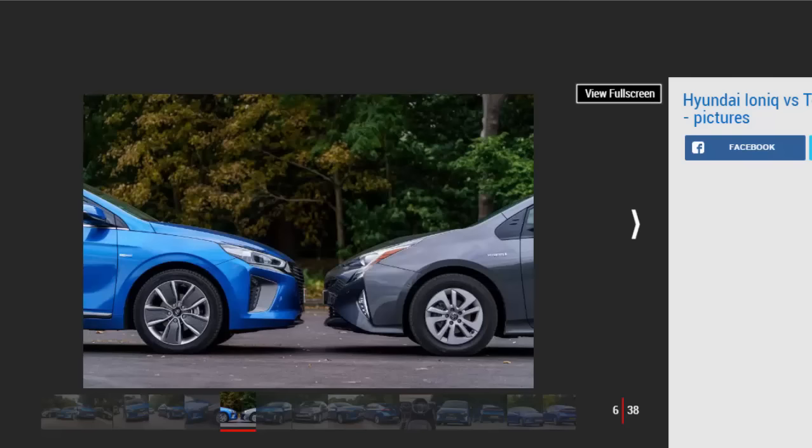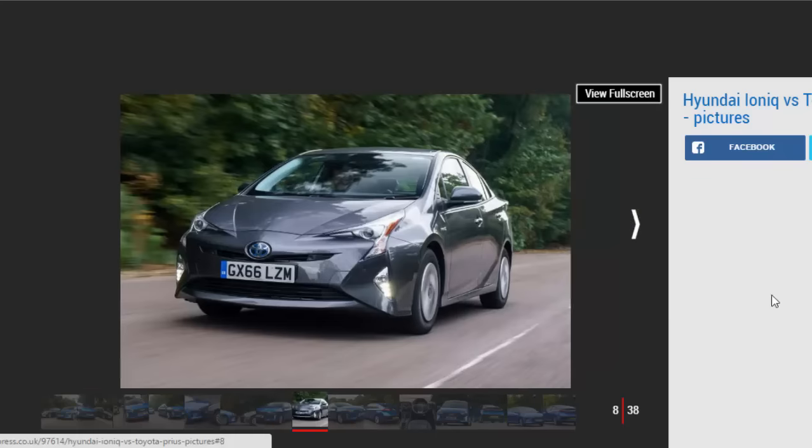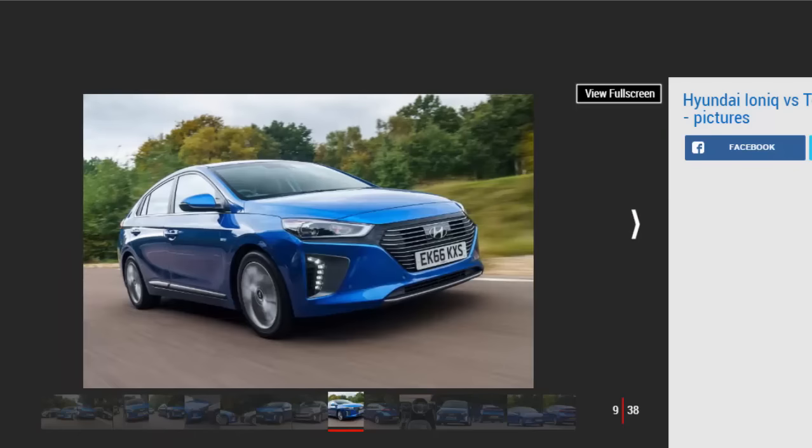Head-to-head. Connectivity. Toyota's optional Touch 2 with Go multimedia system offers text-to-speech functionality to read your messages aloud on the move, as well as Google Street View. However, it's the Ioniq system that provides better integration with your phone, as Android Auto and Apple CarPlay are standard on mid-spec Premium models and above.